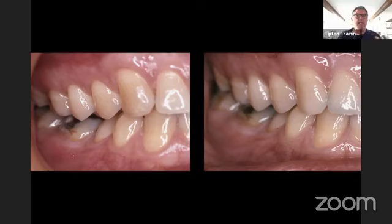And within probably a week or 10 days, the posterior teeth have over-erupted. Remember, I only want 1/3 of a millimeter here and 1/3 of a millimeter there. And as soon as the posterior teeth are over-erupted, now I've got a tripod. I've got contacts at the front, contacts at the back, and the patient feels reasonably comfortable.